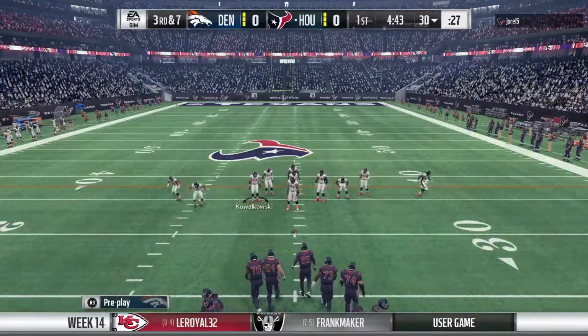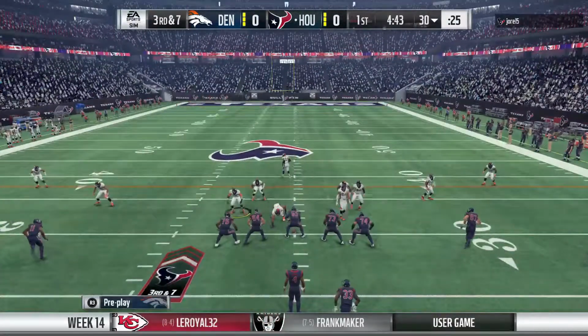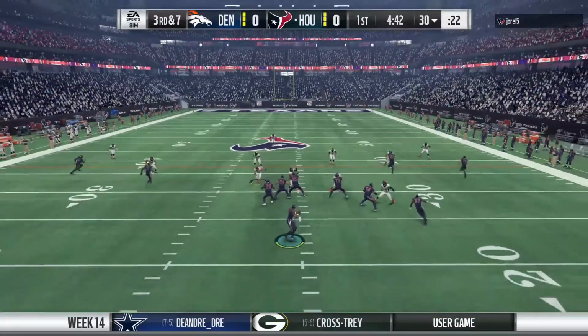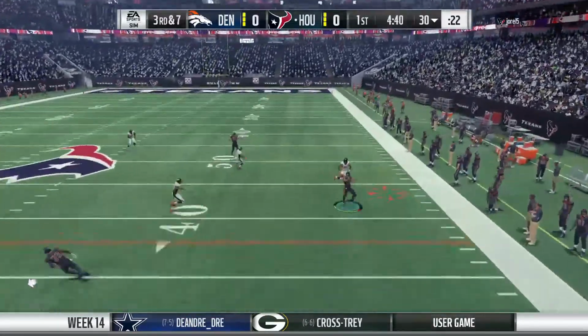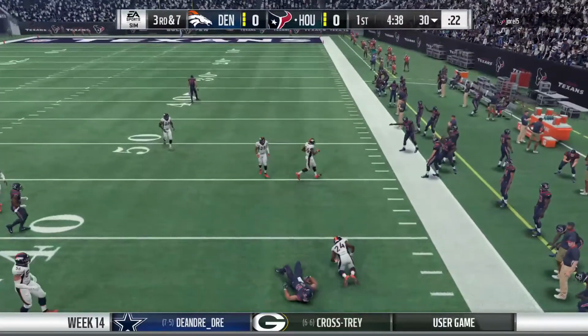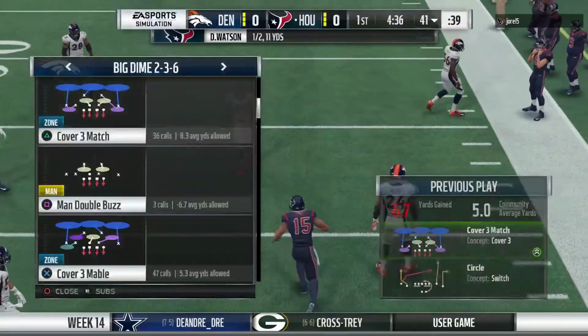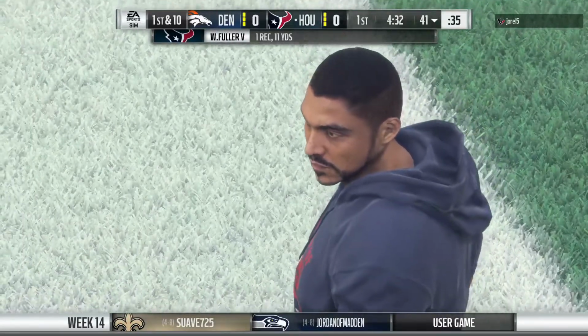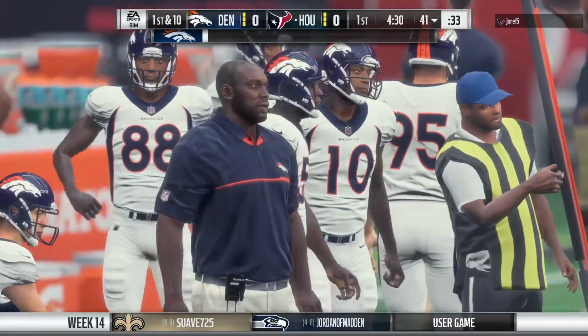So now it's 3rd and 7, and defensively, it's a dime look. 6 DBs. Come on, let's run! From the gun, here's Watson. He finds his target, Fuller. And he will have first down yardage as he's brought down at the 41. A pickup of 11 and a Texans first down.